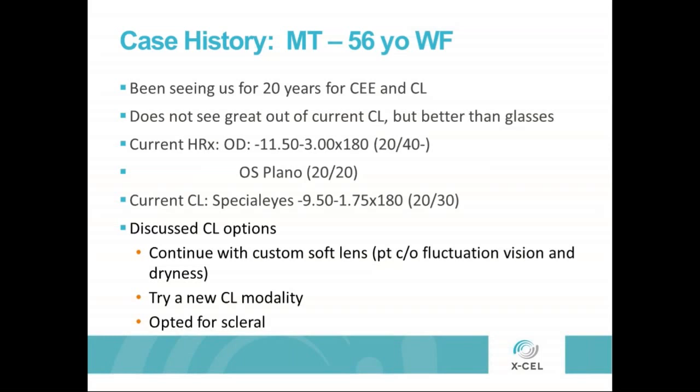She decided to go for the scleral lens, not only because I thought it could help with the fluctuating vision, because with the scleral lens, it doesn't really matter how she puts it in. When she's blinking, the scleral lens, even though it has minimal movement, even if it did rotate, there would not be much change in vision.